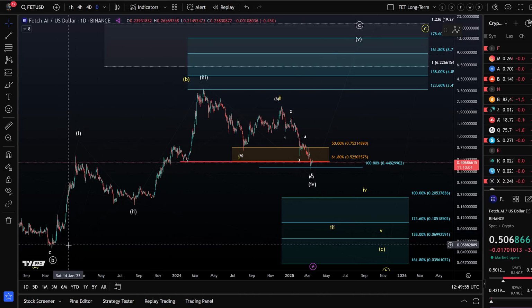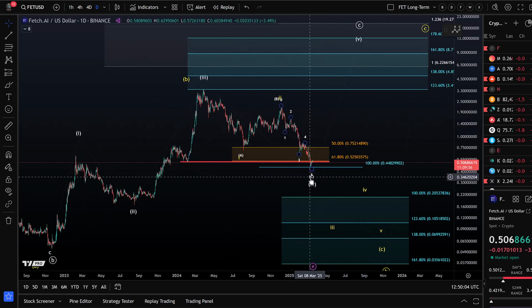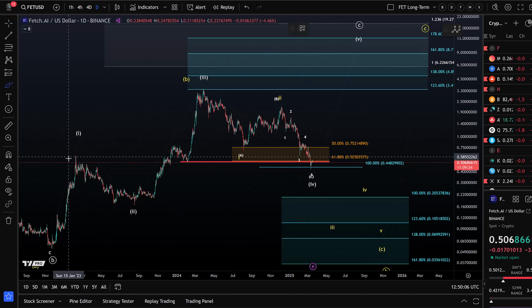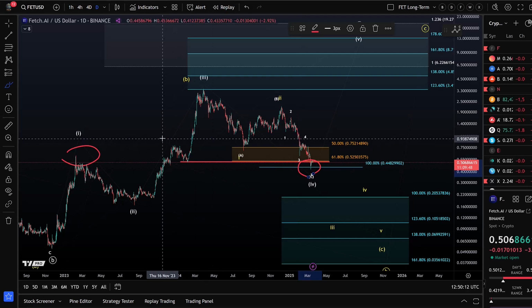They are not impulsive. To explain the difference, in an impulse to the upside, we would likely get a very, very aggressive uptrend. We wouldn't see deep pullbacks. We wouldn't see an overlap between waves 1 and 4. That overlap will be avoided because it is not valid in an impulsive structure. And an impulsive structure is just very, very easy to trade and to track.